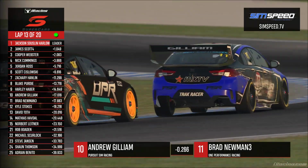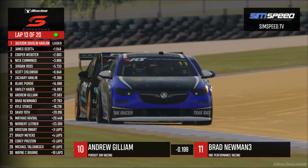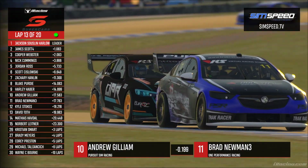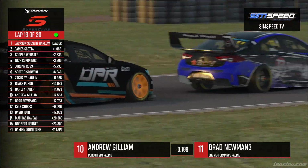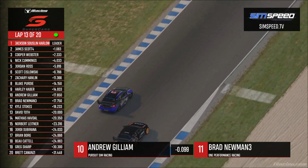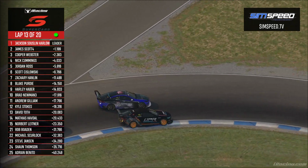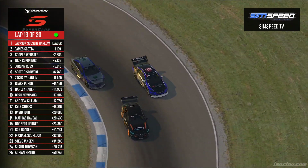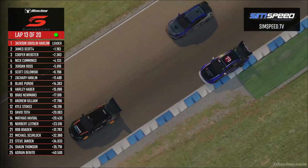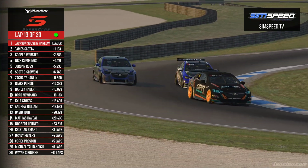It's going to have to be another lap and another corner for Brad Newman, and he gets a good run out of the southern loop. He might have a crack into Honda. This car, you can't dive bomb quite as hard as what you could in the VF, but Gilliam's in the middle of the road. There's a complete roadblock for Newman, but he's going to have a crack into Honda anyway. Nice and steady under brakes, and he should be able to get that move done, albeit with a slight tap at the apex. Newman up to P10.